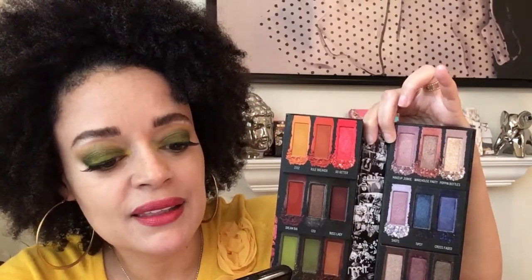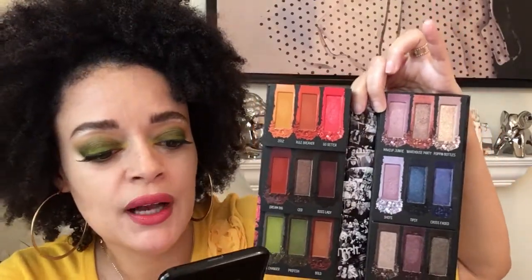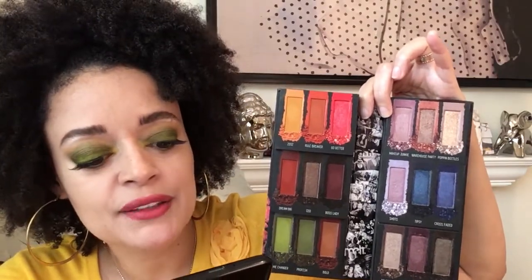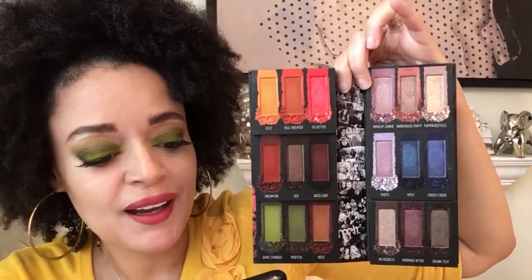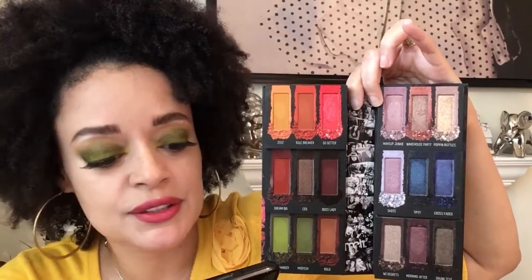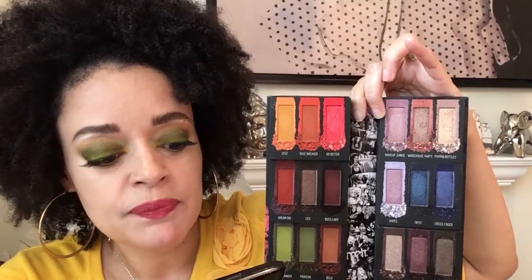Then it says the 9 metallic shades are packed to the brim with pearl and are even crazier than the Boss Ladies. The left side of the palette features 7 dangerously bold mattes. They're beautiful. I don't know if they're dangerous. In vibrant colors and 2 vivid shimmers that were inspired by our love of unique colors. But more importantly, they're inspired by fun and fearless customers.